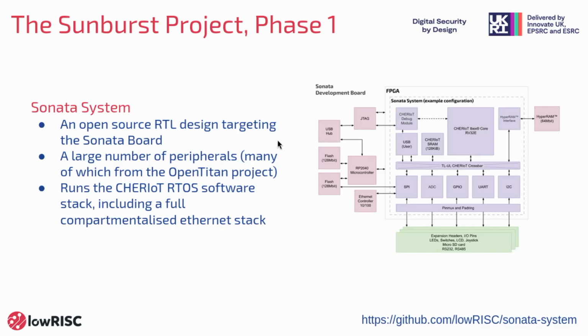So we got the CHERIoT Ibex, and then we built a system around it for people to use. It's also got a nice pin mux, so you don't have to edit the RTL. Well, the RTL is all open source, but you don't have to get the bit streams out, and we host them as releases on the GitHub page. But this has pretty much everything I've needed to do demos and tutorials.